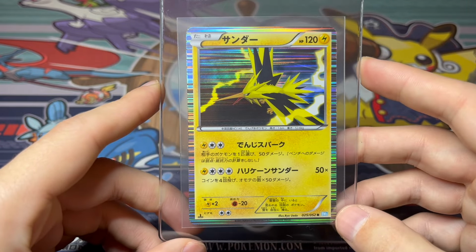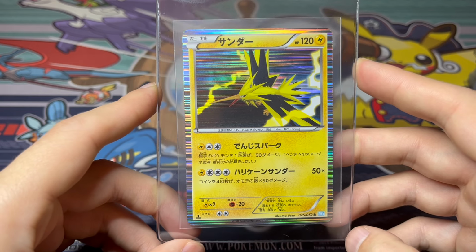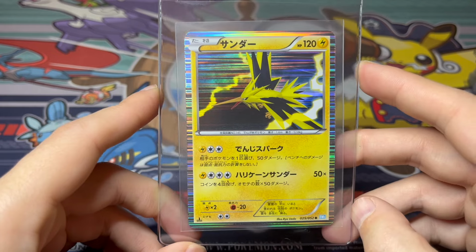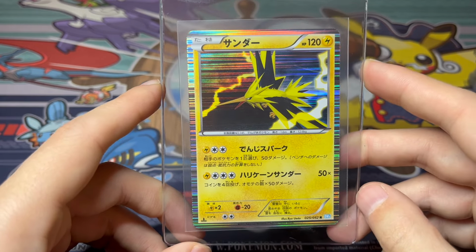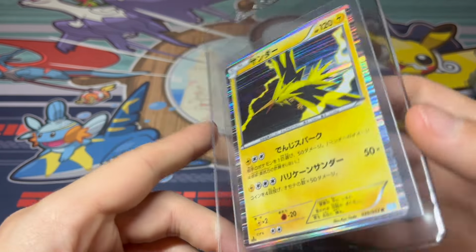Got Zapdos here, another holo, this one from Hail Blizzard. So pretty happy about that. Hopefully we'll get a 10 on this. Again, it would stink to get anything below a 10 on these black and white era cards, but I've gone through and I've picked out the best ones, so I'm pretty confident in these.